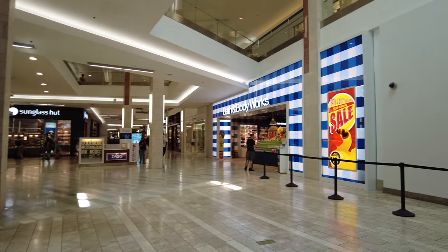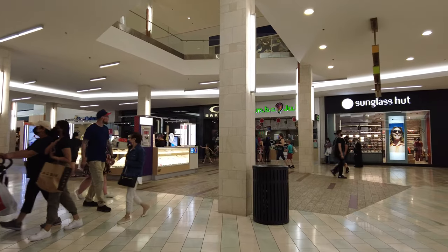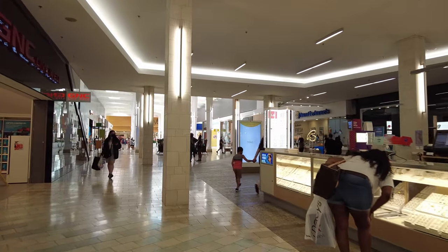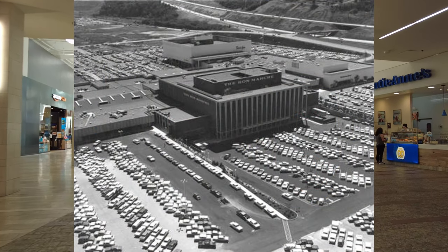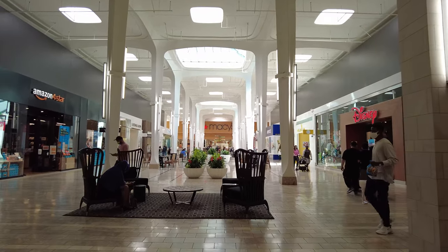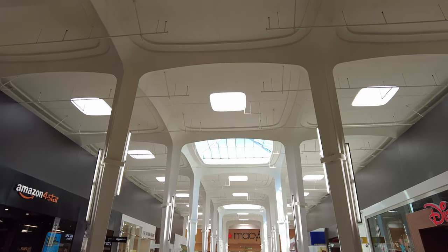Well, that's a different front end for a Bath & Body Works storefront. Ah, now here we are at what would have been the original outside entrance to this mall. Right here, you can see it has the same stylings as the Tacoma Mall and the Northgate Mall originally did. I'm not sure if all those things they have all over there are for sprinklers or what. They did that in the Tacoma Mall too.